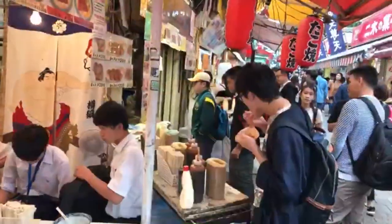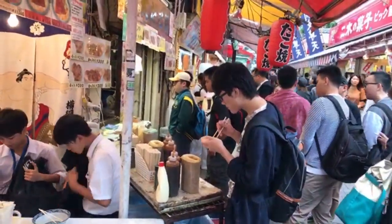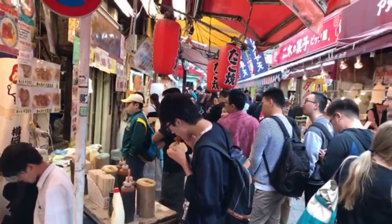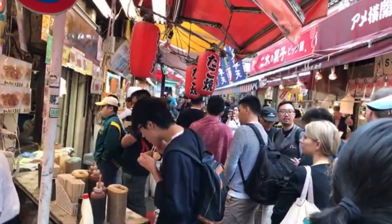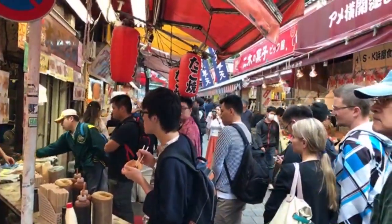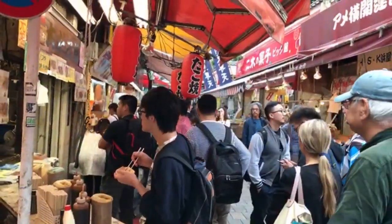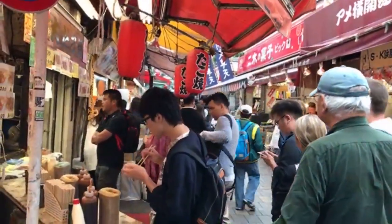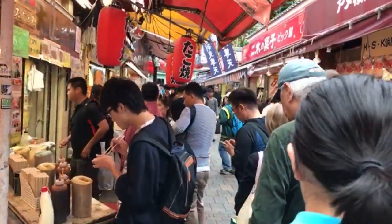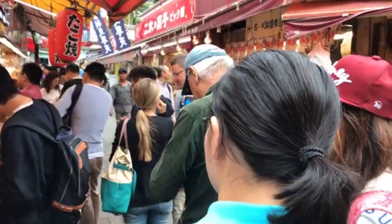Okay. So we're gonna be waiting a little bit. Actually, this is a really long line. This is like 10 minutes long. I guess just do it. They make the takoyaki pretty fast, but the problem is though when they sell out, it takes a while to get back into the front.